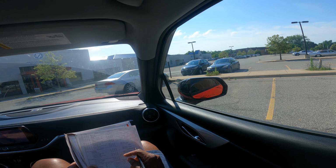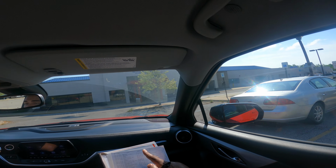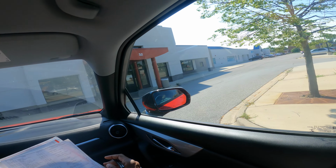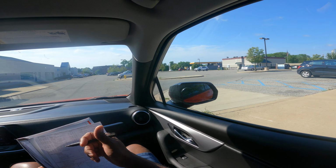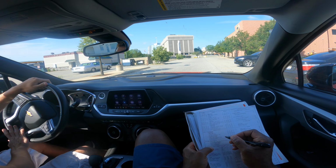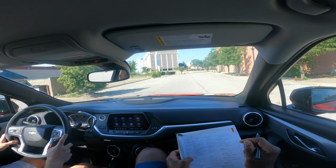Good. Okay, what I'd like you to do is go up and you're gonna make a right turn. Good. Nice job. Okay, I need you to make another right turn here, please. Oop, got a little curbage. That is a minus. Stay off the curbs, young man.